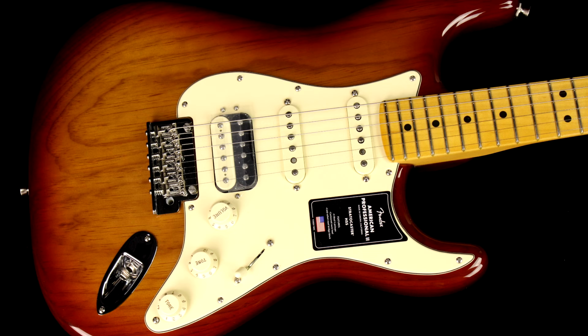Number 5, Fender American Professional Stratocaster in Sienna Sunburst with an HSS configuration and a maple neck. Why? I don't know. I seen Devin Townsend play one in a video. He still had the skullet, so it was old. I forget what album it was on, but he used one during Deadhead for this in-studio performance, and I just thought it was a cool-ass guitar.